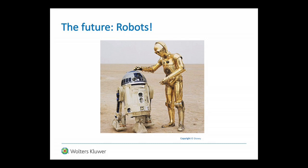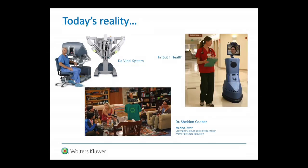So what does the future hold? Well, the future for healthcare holds robots. Now, I'm not saying you're going to see C3PO and R2D2 in your healthcare institution, but you are going to see some robots, and actually they're already there. So today's reality shows the Da Vinci system, which is in many, many ORs across the world. So people are using a robot to help with the surgery, to be able to get into places within a human body that they could never get to before.